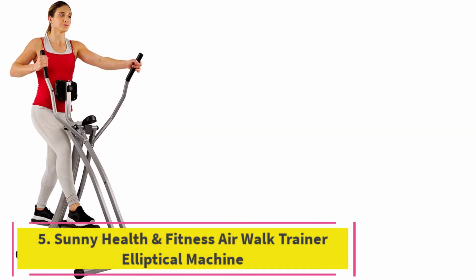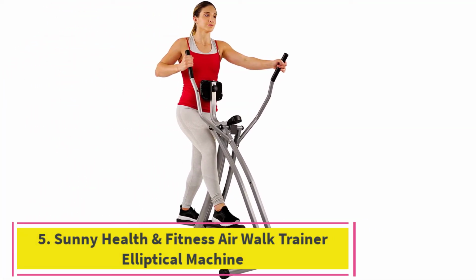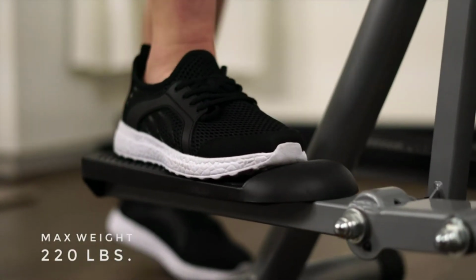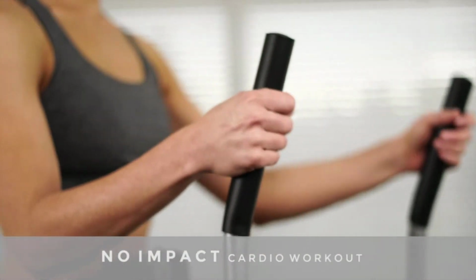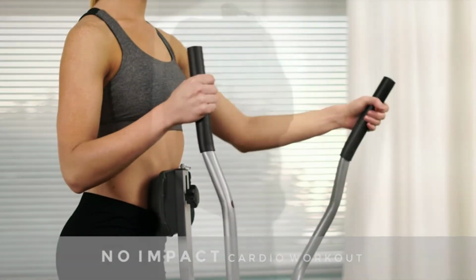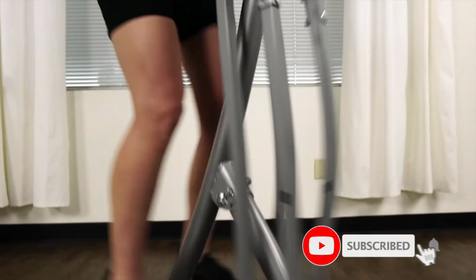At number 5. Sunny Health and Fitness Air Walk Trainer Elliptical Machine. You don't need a lot of bells and whistles to get in an effective workout. The non-slip, oversized pedals on this elliptical machine make it easy for you to start at a slow walk and work your way up to a full run. There's no adjustable resistance or incline, upping the intensity is all on you.